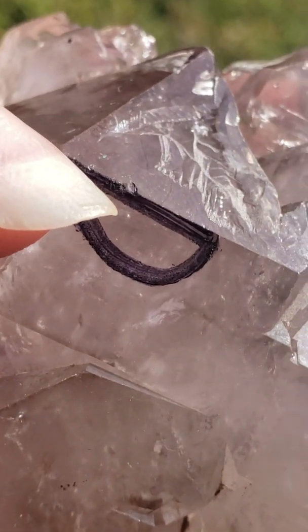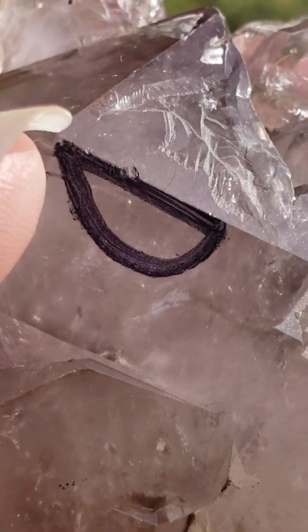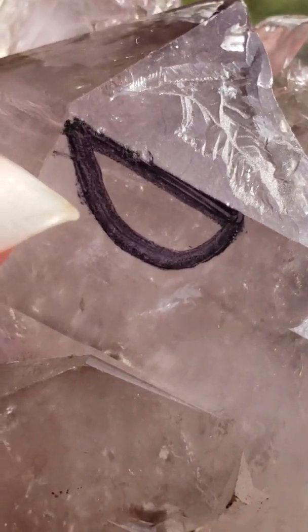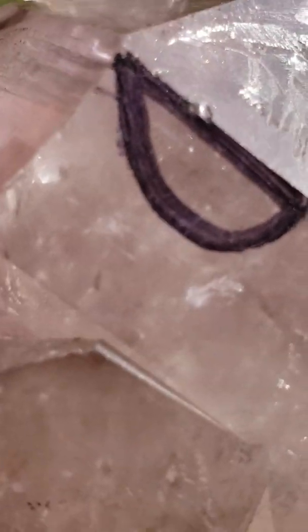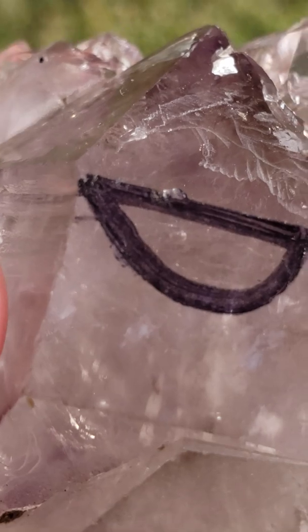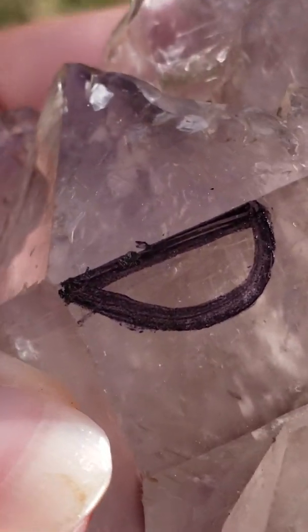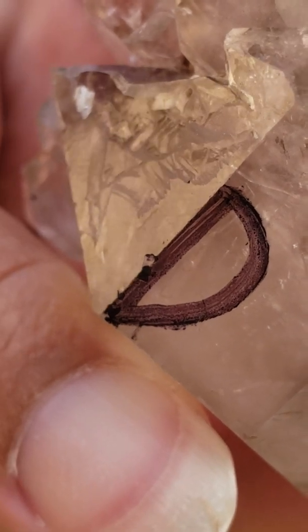And I say this is nearly stationary or mostly stationary because it really doesn't move. It only kind of moves just a tiny little bit, and that's really most likely when it wants to. But I have this zoomed in because I want to carefully turn this crystal and see if it wants to move right now or not.